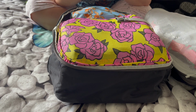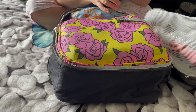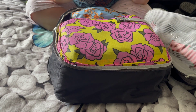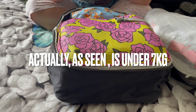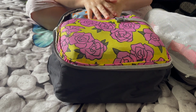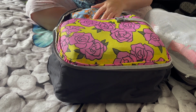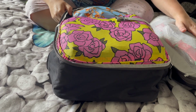In the meantime, I've discovered that I don't need to check them. I never had my personal item or carry-on item weighed. So this is probably more than 7 kilos, which is what some of the airline requirements are. I think ours was 10 kilos, but as I said, I never really weigh them because I've never had a problem. I probably will one day and I'll regret it, but as of now I haven't. So that's what I had on that side.